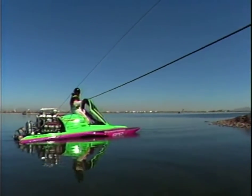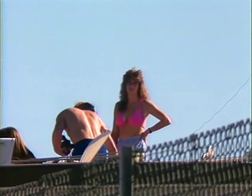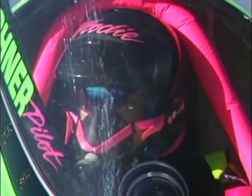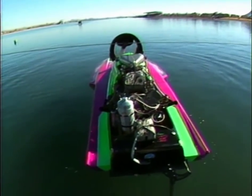Blown Crazy Top Alcohol Hydroplane, we've only been in the class for 2 years now. We've set 2 IHBA world records in that short amount of time. We come out, we run a good clean program, we're safe in what we do, we have the capsules now, and it's a very promising sport. You go out there and you watch these boats make a pass, and they're on the wild side every time they go down the track.